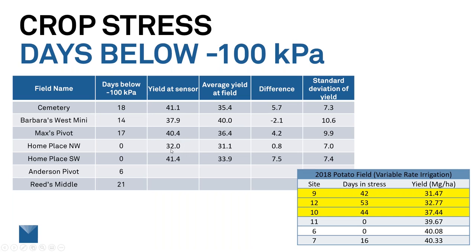And interestingly, it has the lowest yield, but it had the fewest days below negative 100 kPa. So it could be just a different yielding variety, which I think it was, or it could be another issue like disease or pest pressure that actually caused the lower yield. It was interesting though to observe something. So here's the yield of the sensor location, and look at how close that yield was to the average yield in the field. So the difference between the yield of the sensor and the average field yield, and then compare that to the field standard deviation of yield.